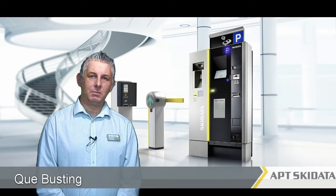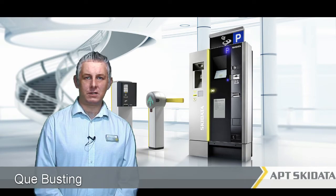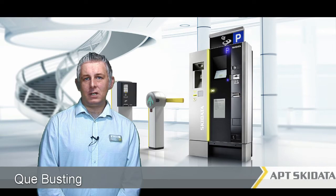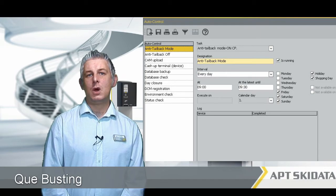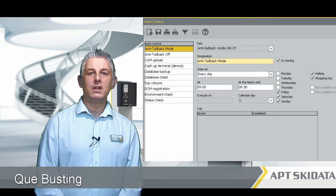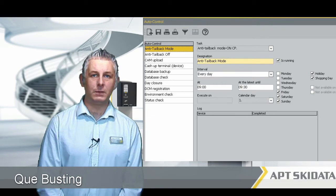But during busy periods, it is not always easy to remember to activate and deactivate these functions. Leaving them on can cause you issues. Luckily for you, Parking.Logic has a function called auto control, which allows you to specify occasions when you want these features turned on automatically. You can specify the days of the week and the times this will happen.